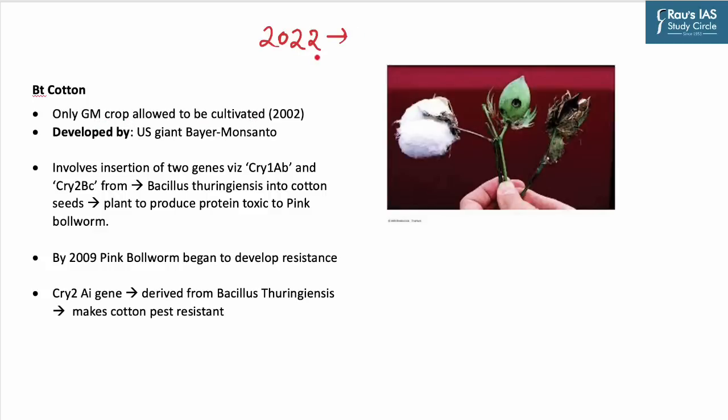Though in the year 2022, the government gave approval for the environmental release of a mustard hybrid, that is Dhara Mustard Hybrid 11, this mustard hybrid is still one step away from commercial cultivation. So as of now, BT cotton is the only genetically modified crop allowed to be cultivated in India. The approval for the cultivation of this crop was given in the year 2002. This GM crop was developed by the US firm Bayer Monsanto.